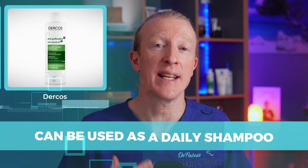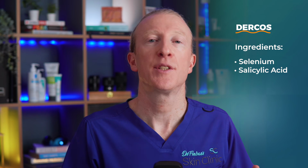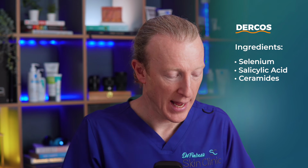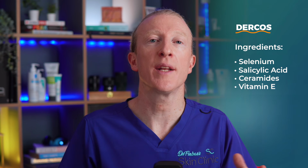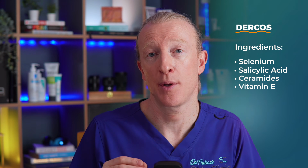A newer product, Dercos, can be used as a daily shampoo. While not as potent as ketoconazole, it's great for maintaining remission and contains ingredients like selenium, salicylic acid, ceramides, which are cholesterol-like oils great for moisturizing the scalp, and vitamin E. All of these ingredients support scalp health, and it can be used for dry scalp too.